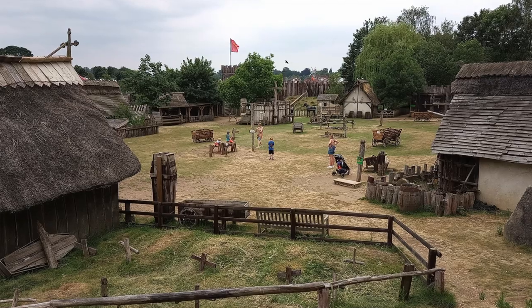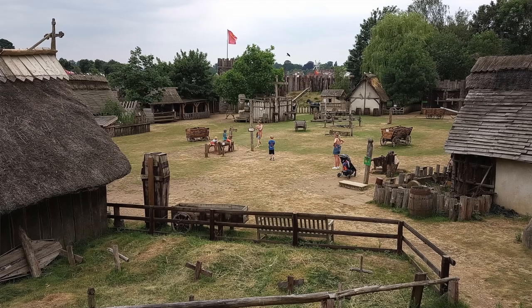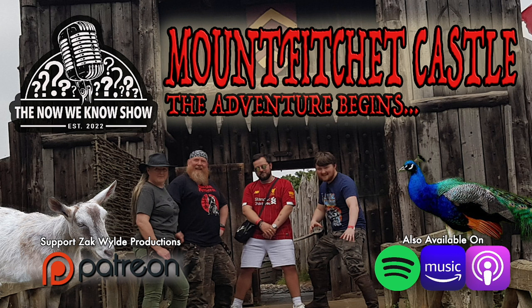You've also got the area, which we'll go through, where you've got the Baron himself, and he's got his kind of mead hall and his residence. And so when we came in through that back entrance and past that interactive building, you ended up coming into the back of the castle compound. It's kind of like the main village area. The great thing is, because it's been built and extended over the years, it's literally like walking onto a film set, isn't it?